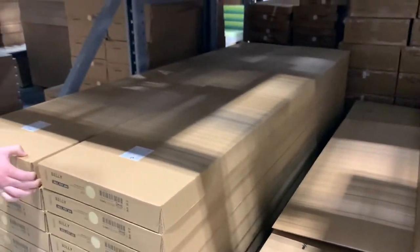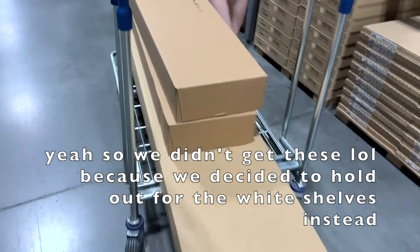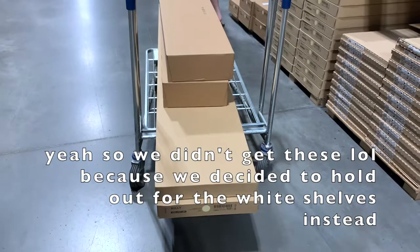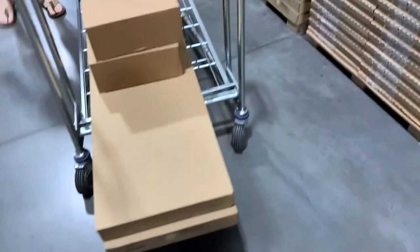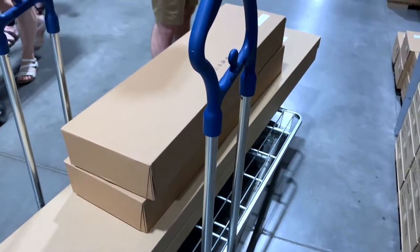Is this gonna fit in the car? All right. Fun. Let's go see if we can fit it in the car.